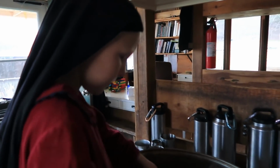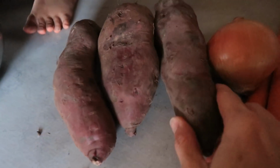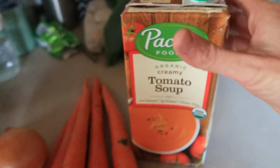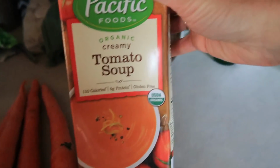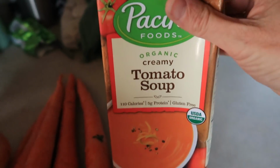Alright, Esther and I talked it over, and in addition to the chicken and the lentils, we're going to do some sweet potatoes from last summer's garden, some onion, a few carrots, and then she suggested just start with half of a thing of tomato soup and see how that tastes first, and then we'll go from there.